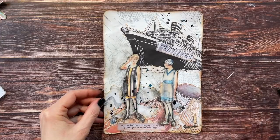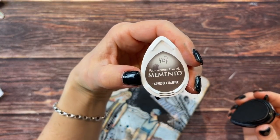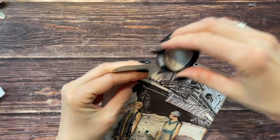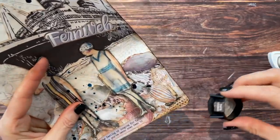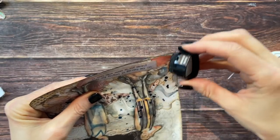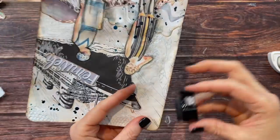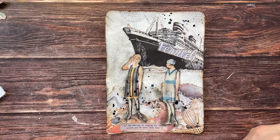But that's okay. And I feel now that we need a darker border. So I'm using my Memento Espresso Truffle ink, which looks almost like black. And I'm going to just directly go over the edge. So we'll still see the brown, the vintage photo, but we'll also see the dark edge. It's actually a very nice combination, using a dark, very defined edge, but also having the distress ink or distress oxide that is kind of fanned out more towards the inside. Yeah, I think that added a little something.